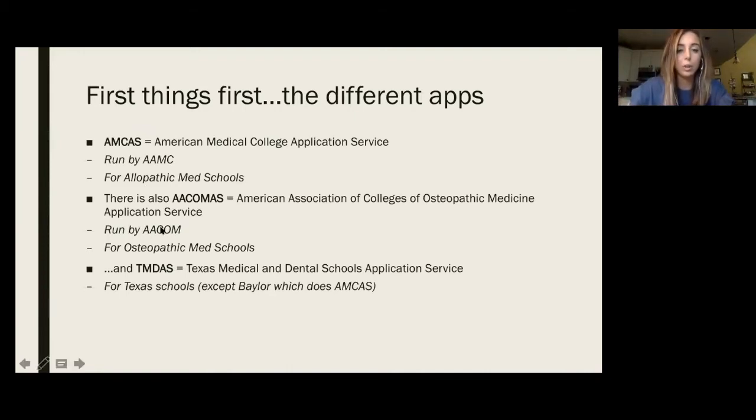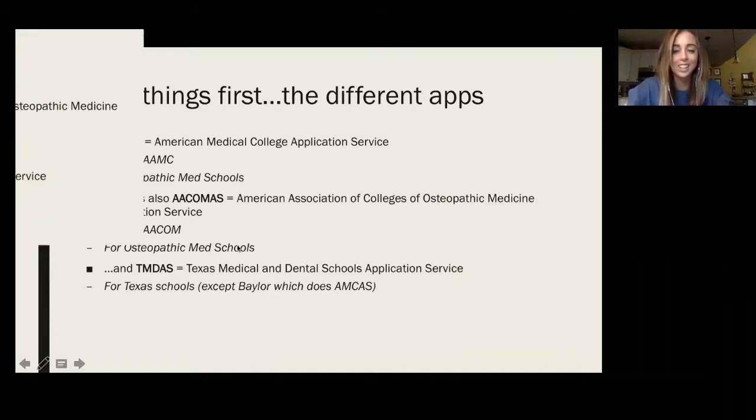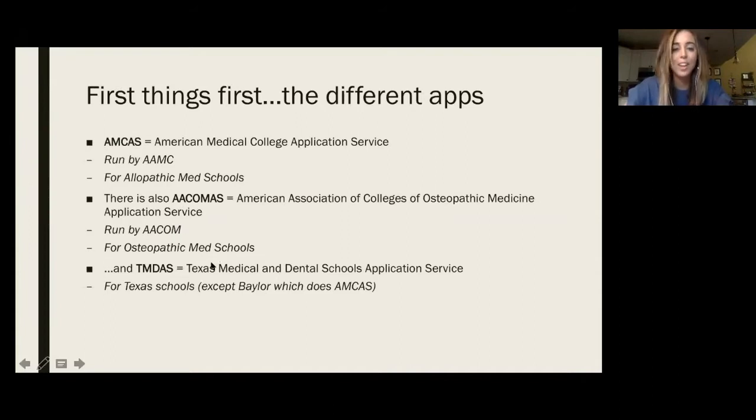There is also AACOMAS, the American Association of Colleges of Osteopathic Medicine Application Service, a little bit of a mouthful, but that is run by the Colleges of Osteopathic Medicine Association, and it's for osteopathic medical schools. There's also one called TMDSAS, the Texas Medical and Dental Schools Application Service. So if you're from Texas or you're applying to schools in Texas, make sure that you know you need to do TMDSAS. If you are applying to Baylor, they do use AMCAS though, so no worries there.